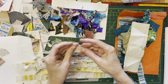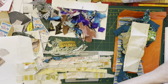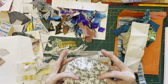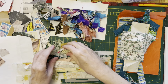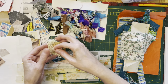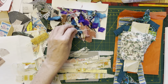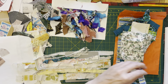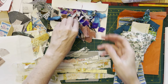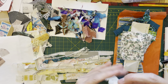These are just small enough, I think. There. Ooh, this is pretty. This is very Christmassy, almost. Okay, those bits should go there. And I'm keeping lace, so lace should have its own little pile. They go there, they go there. That really does go there. Okay, we're getting down to the small bits.